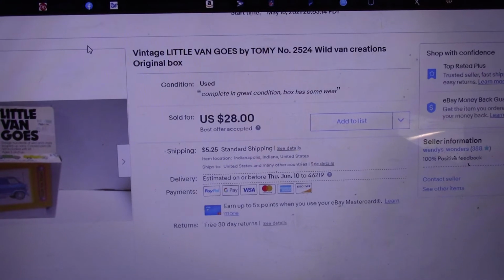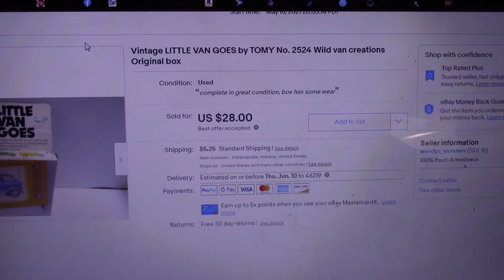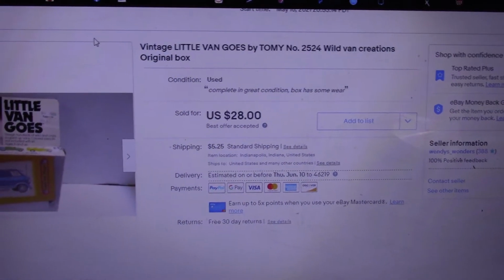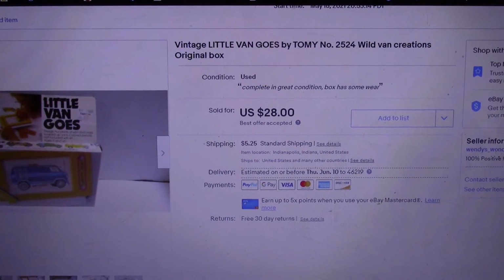So I shot him an offer of $28 instead of the $40 I had. I was thinking $35. I took some more off. Like I said, I got less than $1 into it, so, you know. And he took it.